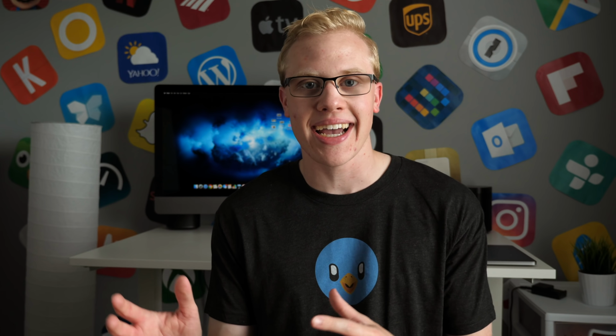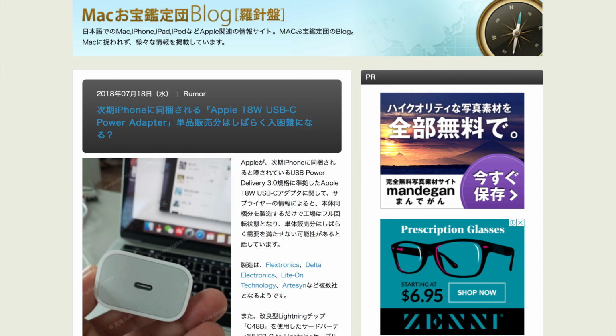However, it also mentions that you're not going to be able to buy it outside of one of the new iPhones. Apparently, Apple and the companies they're working with won't be able to produce enough in time for September when the new phones are going to launch to sell them individually in addition to bundling them with one of the new phones. So that will be yet another incentive to buy one of the new iPhones.